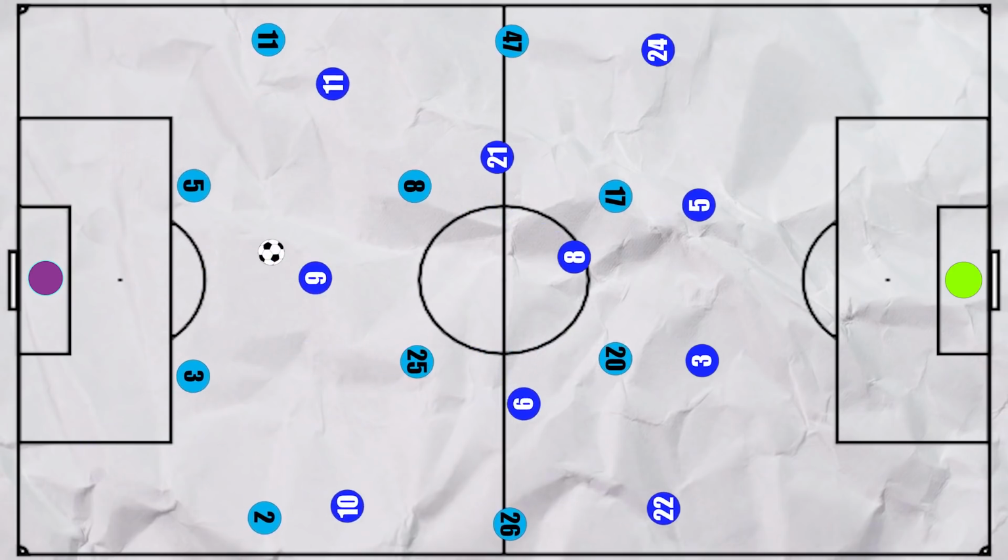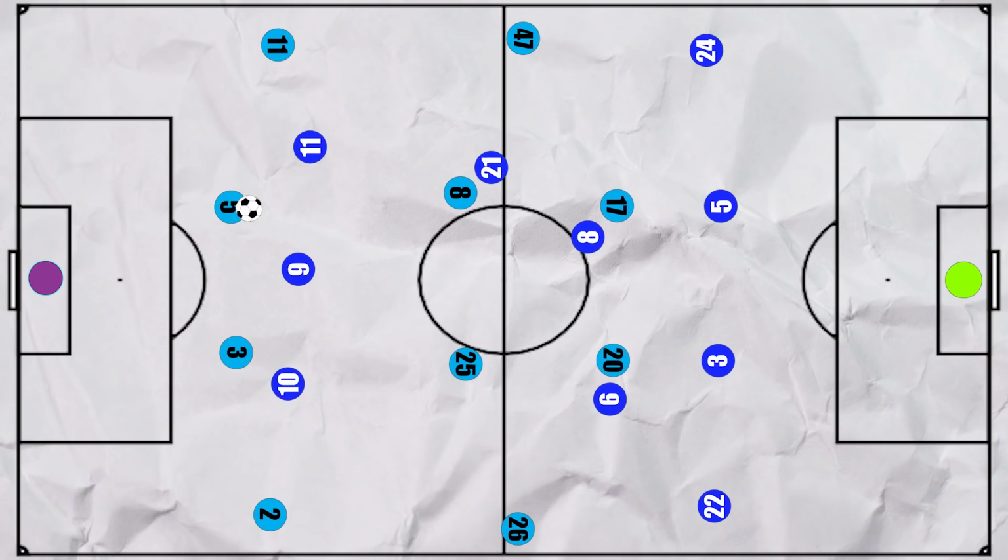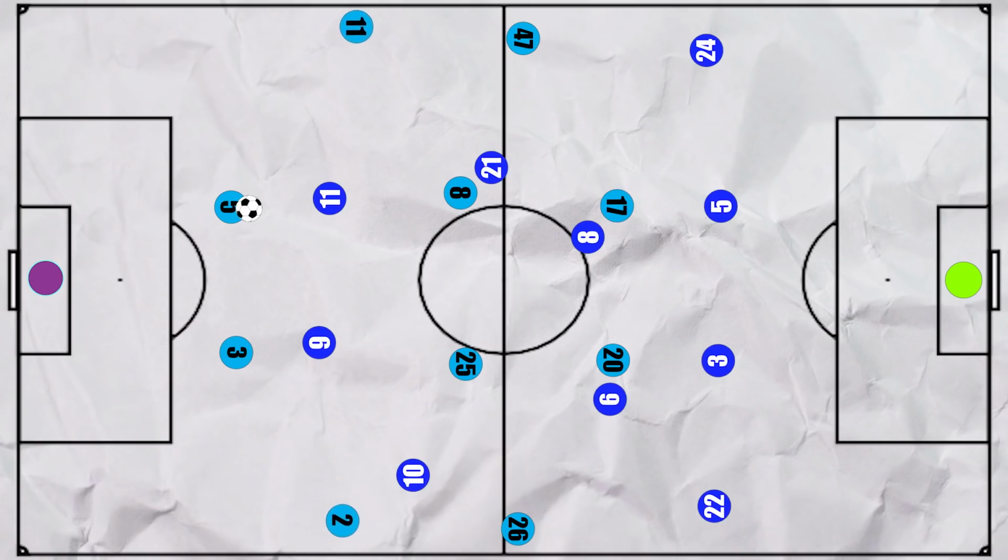But higher up the pitch, Zinchenko was the key at left back. PSG could maintain the same pressing shape, but we often saw them press with a staggered 4-4-2 instead, with the left winger dropping deeper whilst Di Maria joined the forward to apply pressure.